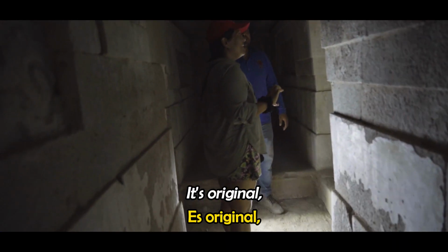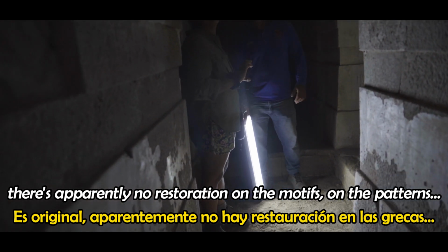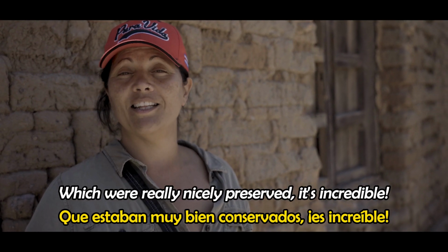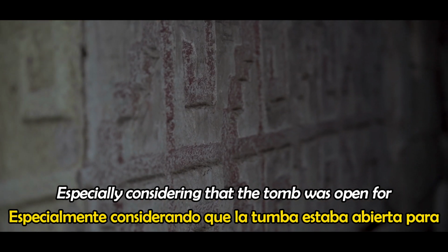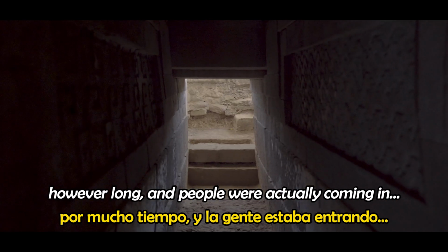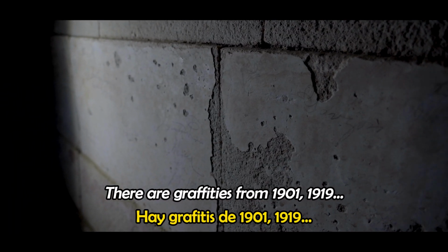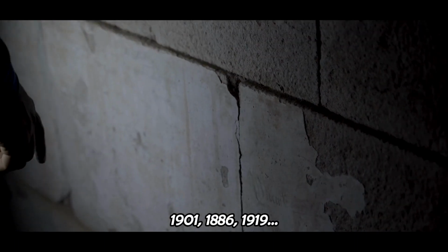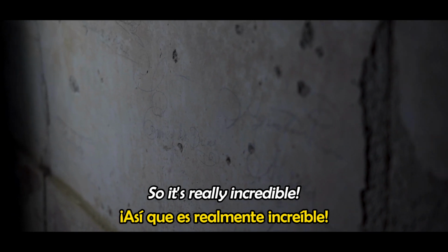It's original, like there's apparently no restoration on the motifs, on the patterns, which was really, really nicely preserved. It's incredible, especially considering that the tomb was open for however long and people were actually coming in. There are graffitis from 1901, 1919. So it's really incredible.